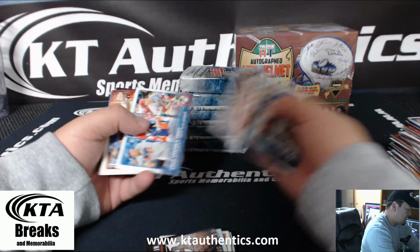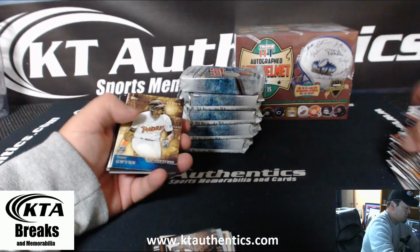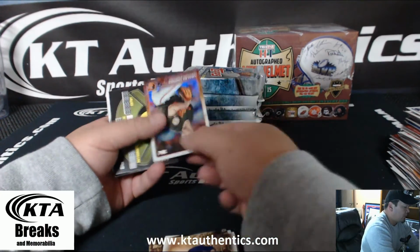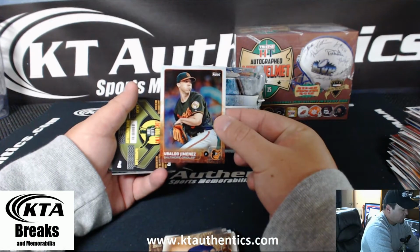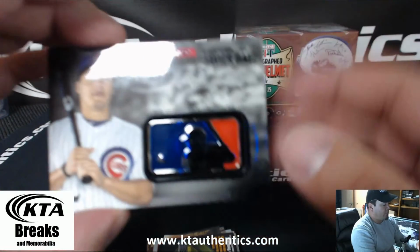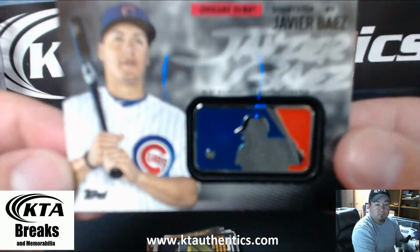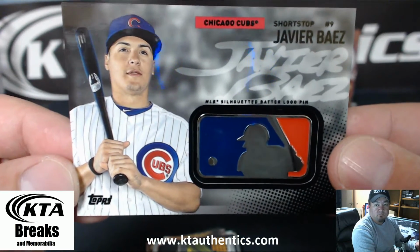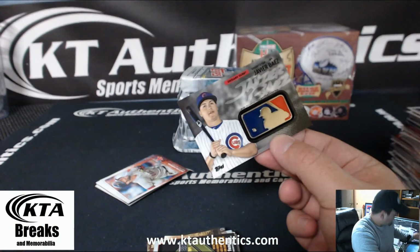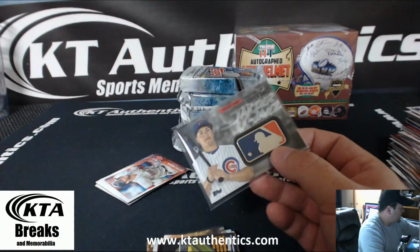Harrison and McCutchen, Cruz, Carter, Trout. Tony Gwynn. Inspired Plays of Craig Kimbrel and John Smoltz. A foil of Ubaldo Jimenez. Oh, look at that. Javier Baez, MLB Pen. MLB pin, Javier Baez. Very nice card there.